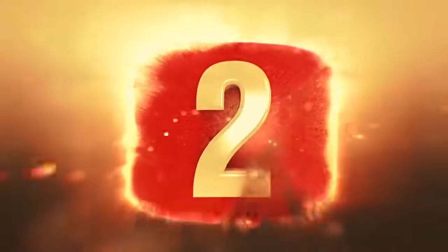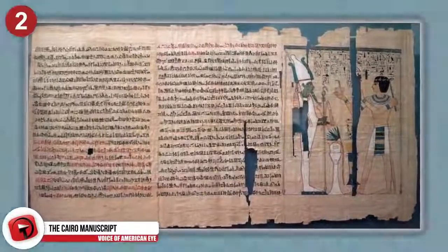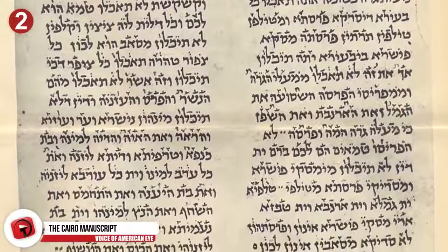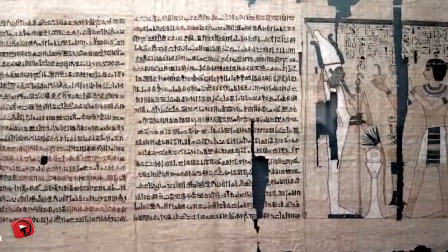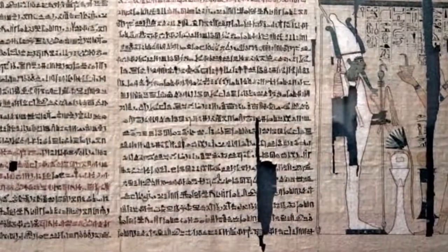Number 2. The Cairo Manuscript. This thing was a pain in the butt to get reconstructed, but its importance cannot be ignored. The 4,000-year-old leather manuscript is both the longest and the oldest leather-bound manuscript from ancient Egypt. It contains many interesting things too. Spells, lots of drawings of supernatural and divine beings, many new religious texts, and more can be found within the pages of this book. Keep in mind that this book predates the Book of the Dead.